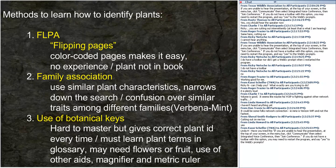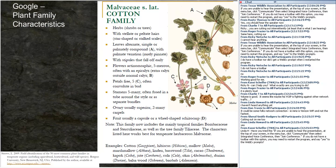Now here is a plant family characteristic page. I Googled plant family characteristics. Down at the lower part, the sixth item on that internet search, you can go and get this publication, Field Identification of the 50 Most Common Plant Families. It lists the cotton family, also known as the mallow family, Malvaceae. Down at the very bottom are some characteristics that are similar among all those plants: cotton, hibiscus, mallow, sida, okra. They have similar characteristics because these plants are all in that same family. Now that one you can go and get on your own.